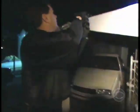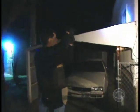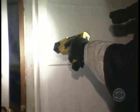Come to the door. Sheriff's Department, open the door. It's 9 p.m. in Franklin County, Missouri. Sheriff's Department, come to the door. Detective Corporal Jake Grellner and his narcotics squad are tracking two suspects thought to be hiding in this house.